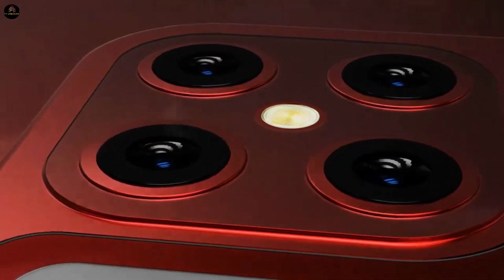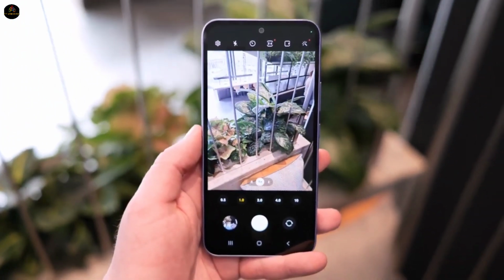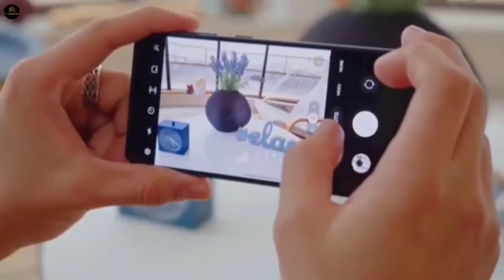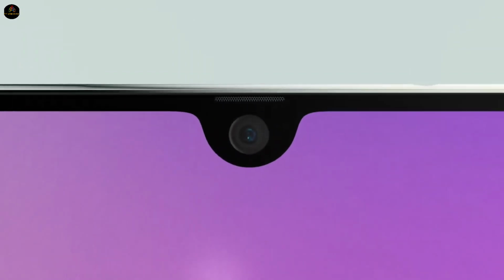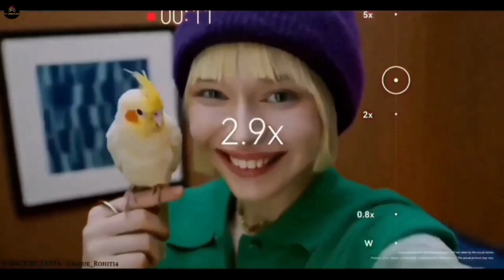Camera setup. Now, let's talk cameras because this is where things get insane. The Nokia V1 Ultra 5G is rumored to feature a quad camera setup on the back, headlined by a mind-blowing 250-megapixel primary sensor. And it doesn't stop there. You also get 50-megapixel, 24-megapixel, and 5-megapixel secondary sensors for ultra-versatile shooting. For selfie lovers, Nokia might just drop a 50-megapixel front-facing camera.